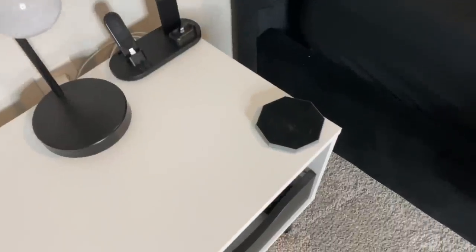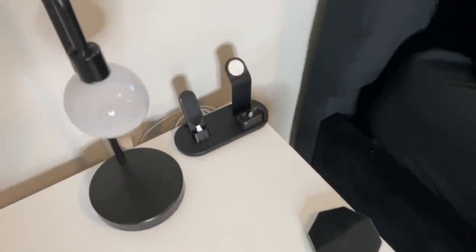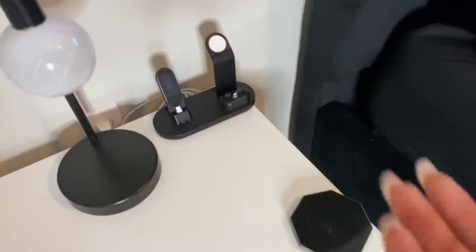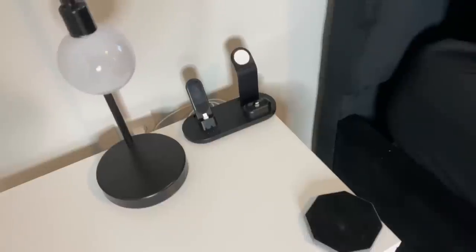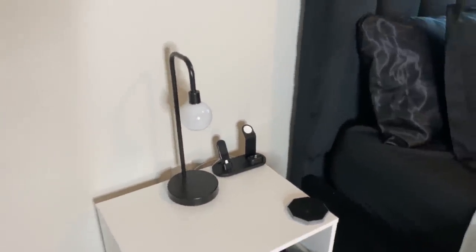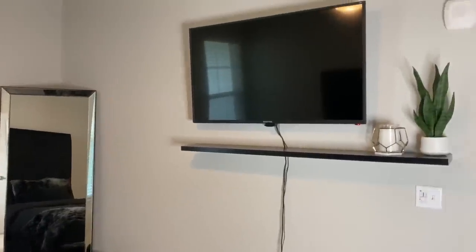The coasters in here on both nightstands, as well as this little charging station thingy, so I can actually charge my phone, my Apple Watch, and my AirPods at the same time. So, you know, you guys need to get one of those as well. Those come from Amazon too. This here is my TV area.